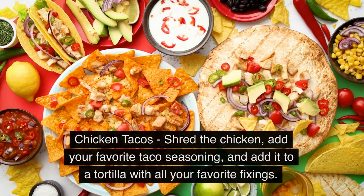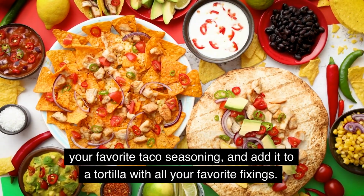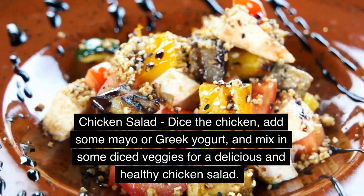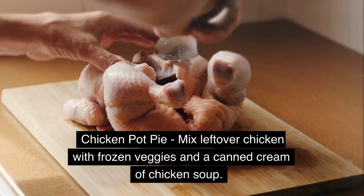1. Chicken tacos. Shred the chicken, add your favorite taco seasoning, and add it to a tortilla with all your favorite fixings. 2. Chicken salad. Dice the chicken, add some mayo or Greek yogurt, and mix in some diced veggies for a delicious and healthy chicken salad.